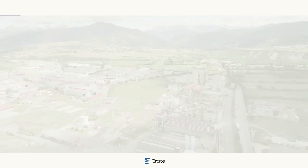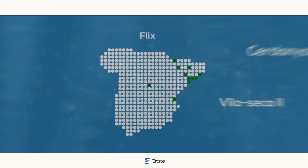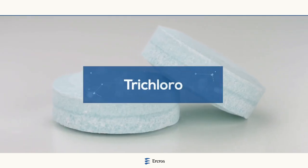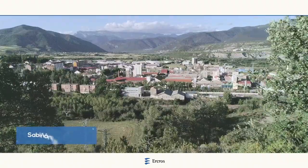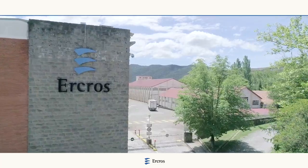Ercros is an industrial group with a 100-year tradition that has factories spread all over the Spanish geography. At our factories, we manufacture more than 100 different chemicals, including trichlor, a product destined to the disinfection of swimming pool water. Our Centennial factory is located in Sabiñánigo, in Huesca, at the foot of the Pyrenees Mountains.